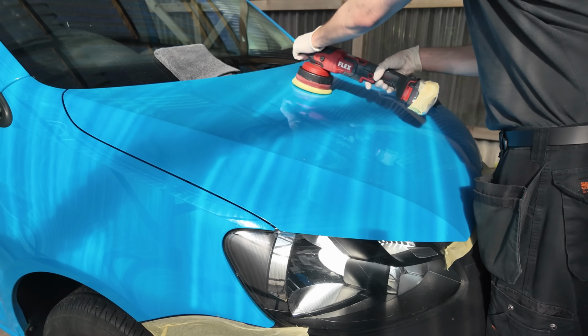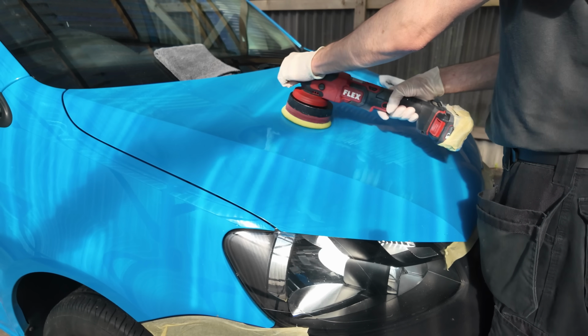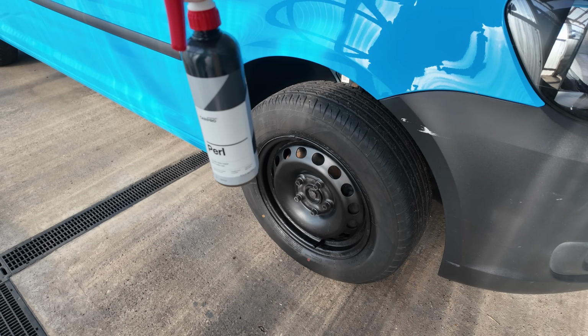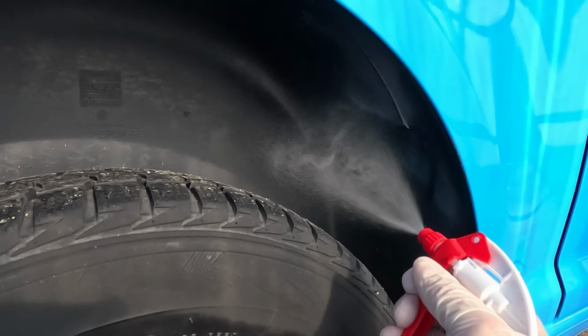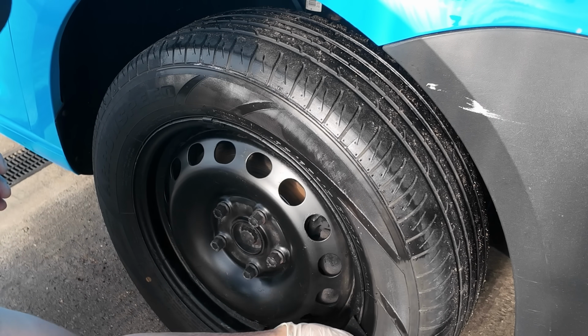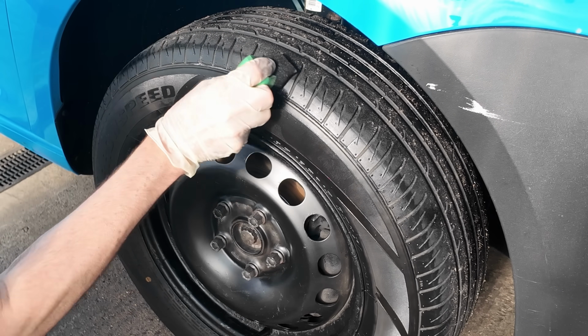So luckily, apart from the contamination, the paintwork is in pretty good order, so it's had a single stage polish and that's really brought the paintwork up very well. We can use the CarPro Perl on the plastic wheel arches. Then we're going to apply some tyre dressing, and then we'll look to fit those wheel trims.